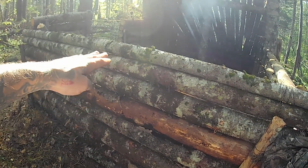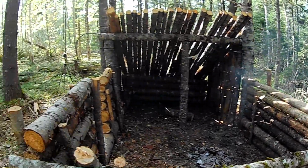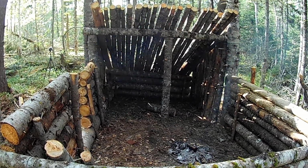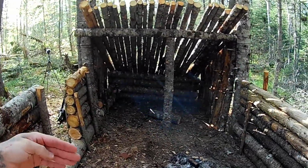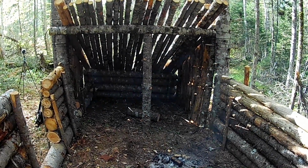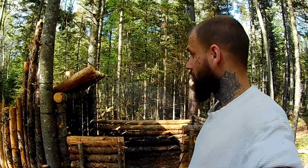So you can see this wall's up nice and high. That wall just needs one more log on top of it. And the door needs to be built. Other than that, I feel pretty happy leaving it like this. That's a big bedroom I should say. That's deep enough for almost 4 adults to sleep on that, really. So there'll be plenty of room for me, my son if he comes out with me in the wintertime. So yeah, like I said, I'm really happy with leaving it like this.